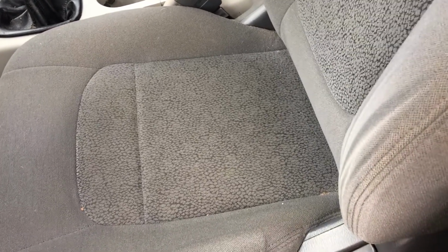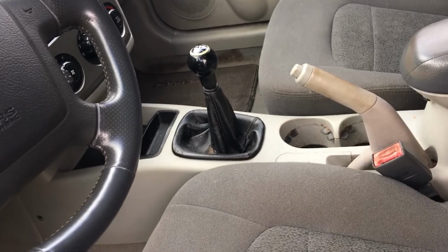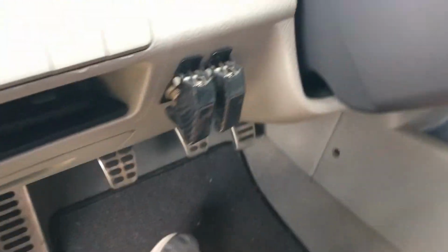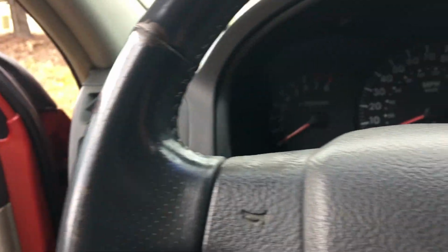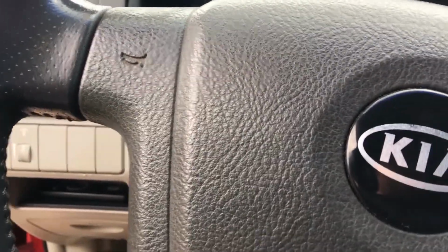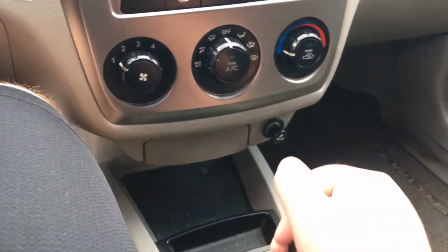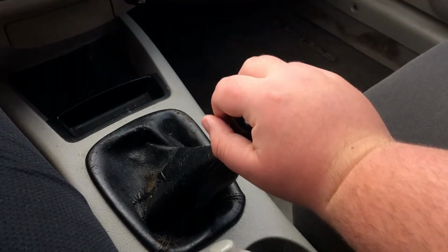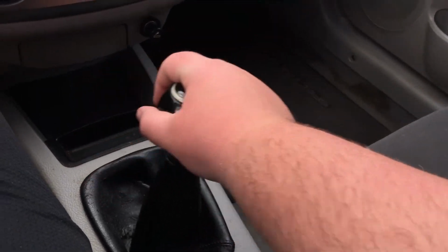Minus some of the little dirt and stuff in here, it's really clean. The little shift boot's kind of fried, I can tell, but everything else is covered in the usual cobwebs and all that junk from sitting for a long time. And holy crap, the seating position in here. But as you can tell, 5-speed stick and reverse. Absolutely fun car. I really miss driving this thing around.